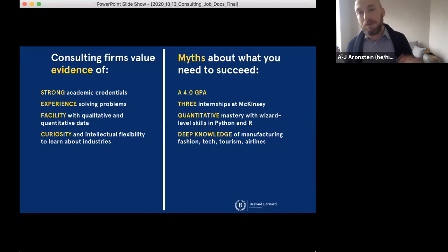You don't need to know how people make money in tourism, and you certainly don't need to know the difference between a 737 and an A320. Though I do, it's only because I'm a super nerd. It's not because I'm a consultant.